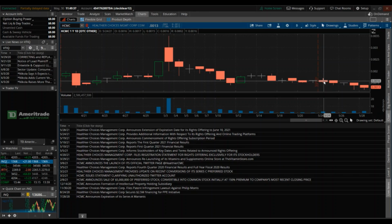Now we fast forward to the 28th, and again, look at the day before. It opened at 0.0015, and then the next day it opened at 0.0014. So it's always about what it's showing when it comes to the resistance and the support on these specific dates, on these catalysts like we're talking about.